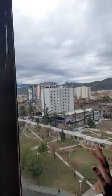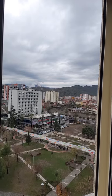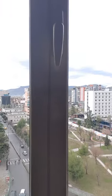And this is the beautiful view from the center of Elbasan. Pamja. Një pamje mrekullueshme, a beautiful view. Nga qendra e Elbasanit, from the center of Elbasan. I really love this view. Më pëlqen shumë kjo pamje. Okay, so this is the bedroom, dhoma e gjumit.